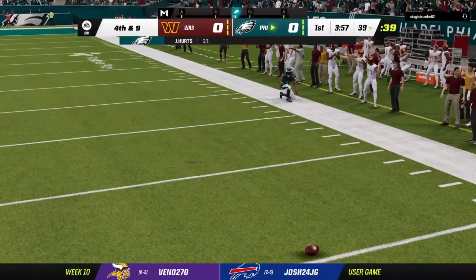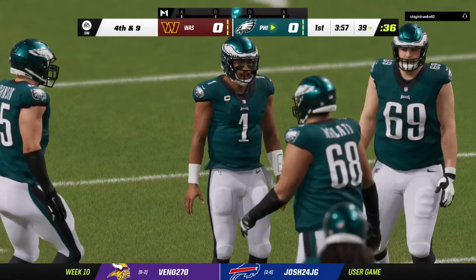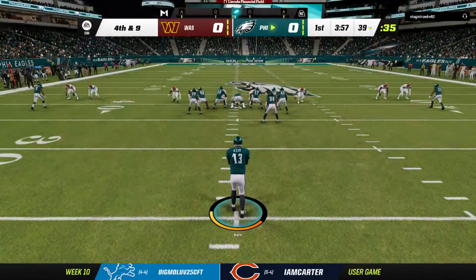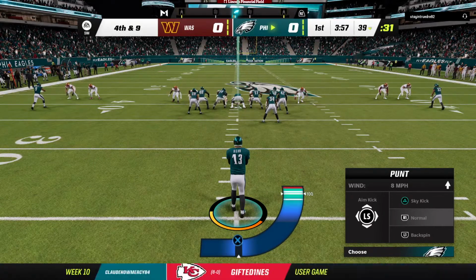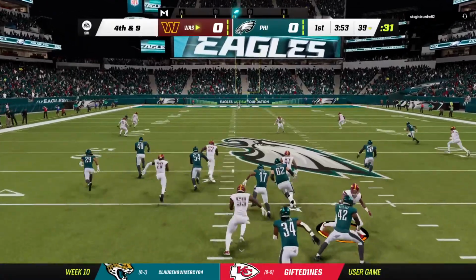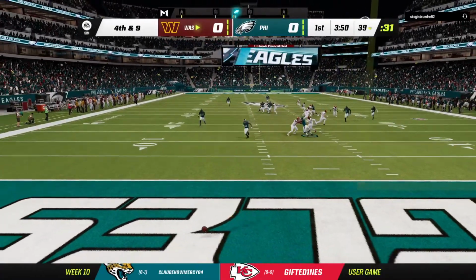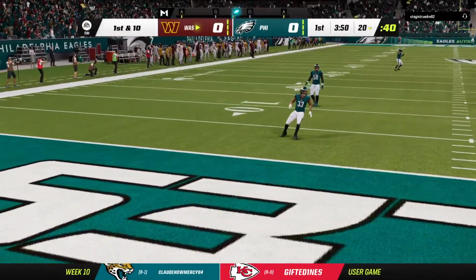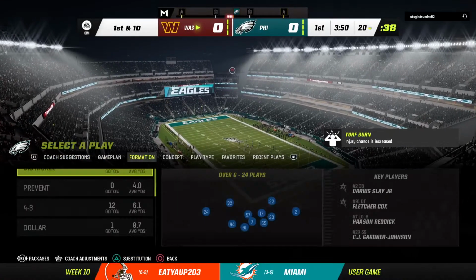And tight coverage there. It's knocked away, incomplete. How about that? Red man coverage and decided to test them early. But it proved up to the task and forced the incompletion. On is Kern, the punter, to send this one away. And this one hits at the 3 and then bounds into the end zone for a touchback.